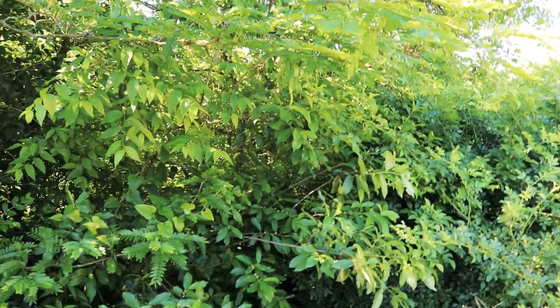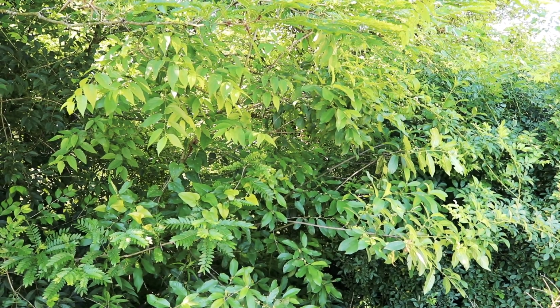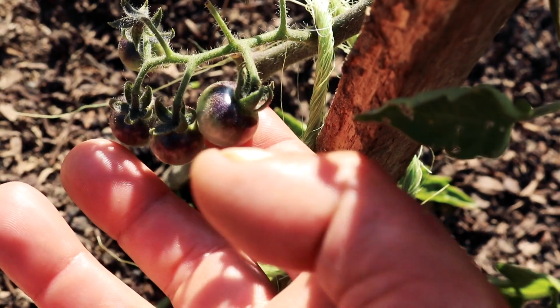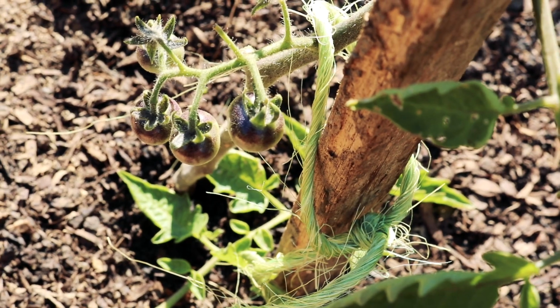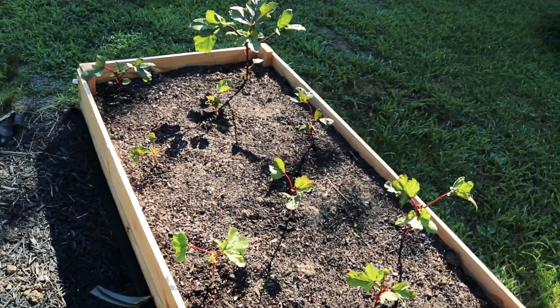Y'all listen real quick. Listen to all them birds. They're over there just having a ball doing something. Here's some of those blueberry cream cherry tomatoes, and you can see they're already starting to change color. They're a little bit small because the plant was small when it produced it, but I think that might be our first ripe tomatoes, those little bad boys. Little garden snacks. And then to the most inconsistent bed.